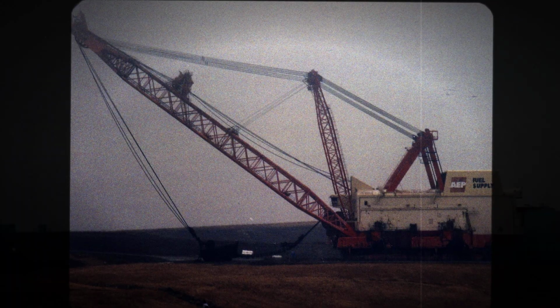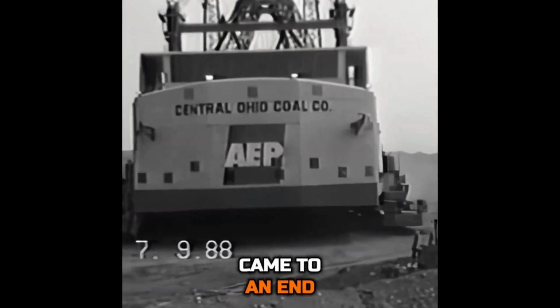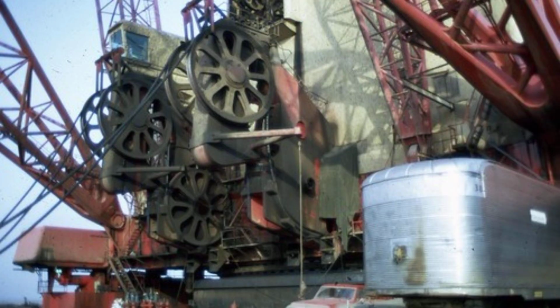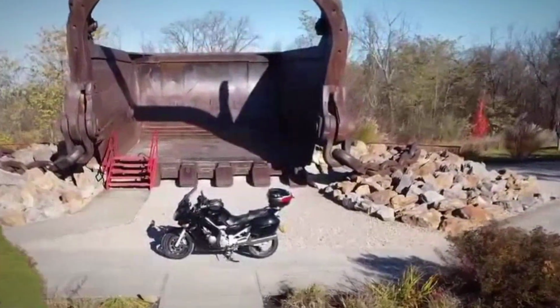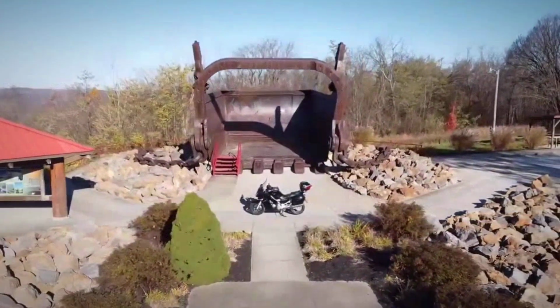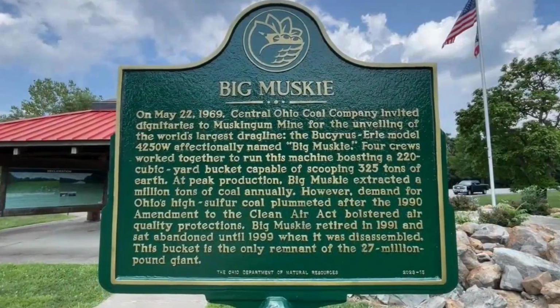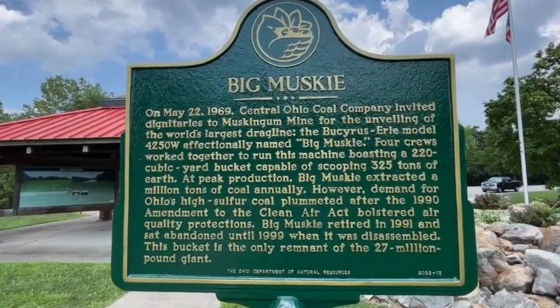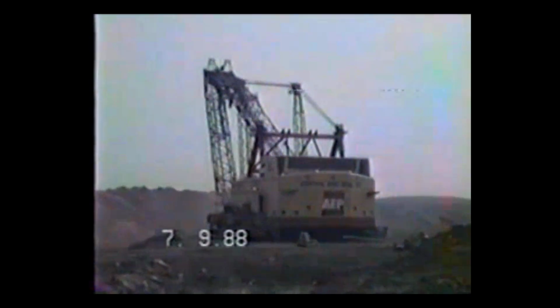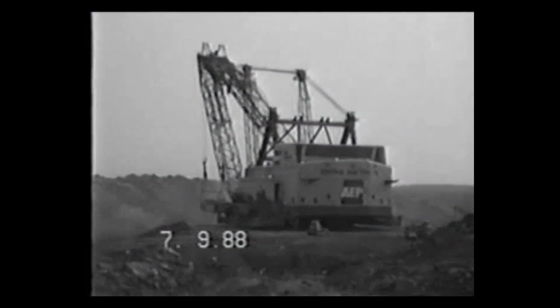When it was retired in 1991, attempts were made to sell it. No one could buy it. It was so enormous that moving it was nearly impossible. It ended up being partially dismantled, though its excavation bucket was preserved as a monument in Ohio, where you can visit it today and understand, standing before it, the scale of what humanity was capable of creating when it decided that no mountain was too great to stop it.